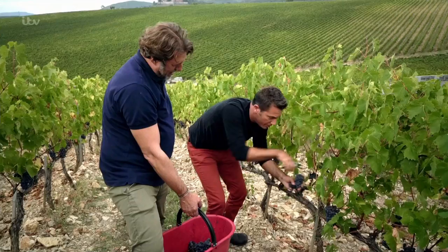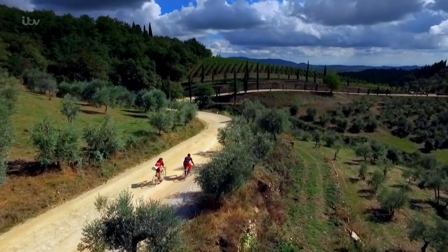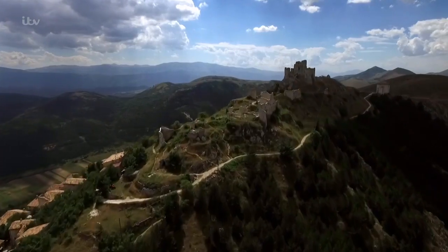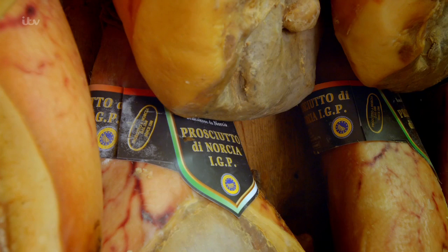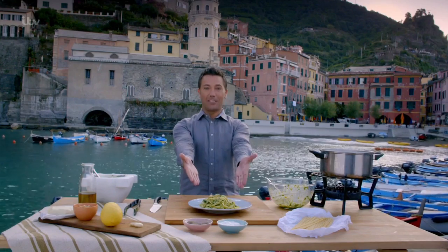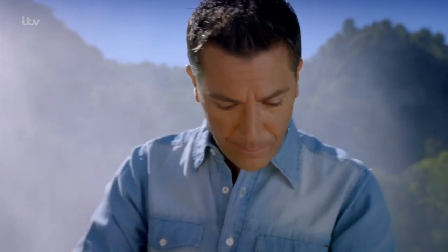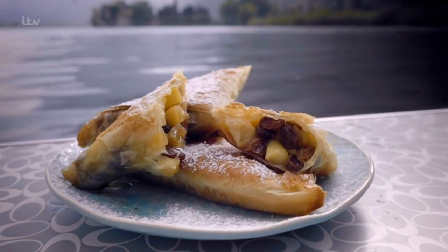From age-old traditions being kept alive, to spectacular scenery, and most importantly, the food heritage that made me and shapes my home country. Minimum effort, maximum satisfaction. I'll share my tips for making mouth-watering authentic Italian food at home. So come with me, Gino da Campo, as I give you the insider's guide to hidden Italy.